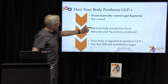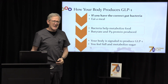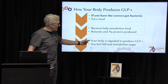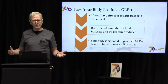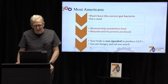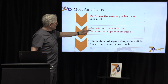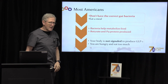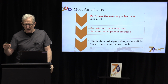Then you eat a meal, the bacteria help metabolize the food and break it down, and they also produce butyrate and P9. Now that's a protein, and what butyrate and P9 do is they signal your body, hey, we need to produce some GLP-1 right now. Your body produces it, you feel full, you metabolize sugar in your food, and everything's wonderful. If you don't have the correct bacteria in your gut, you eat a meal, the bacteria don't help metabolize the food, they don't produce butyrate and P9 protein, and your body is not signaled to produce GLP-1, so you're hungry all the time and you eat all the time and you gain weight.